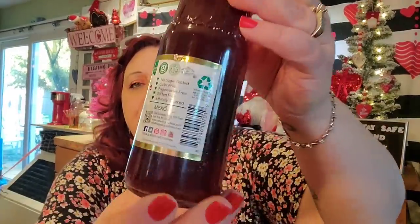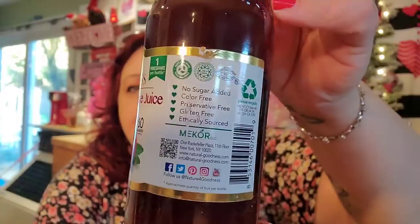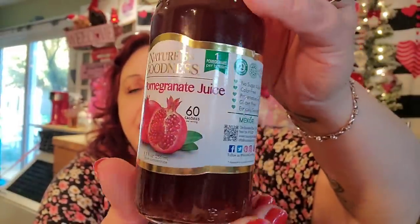I just can't say enough about it. First of all, I'm drinking one right now on ice. It is so tart and delicious. It doesn't have any sugar added to it. Color-free, preservative-free, gluten-free, ethically sourced. I'll show you guys the label right there so you can see it.